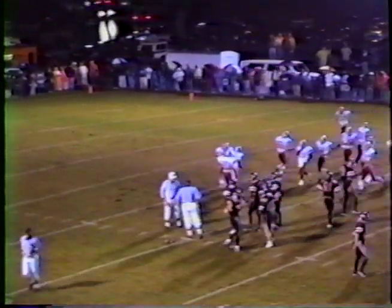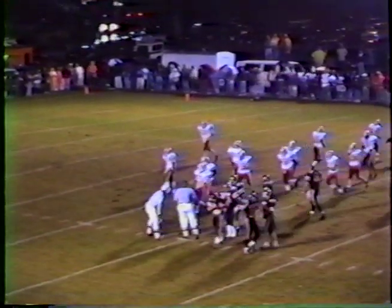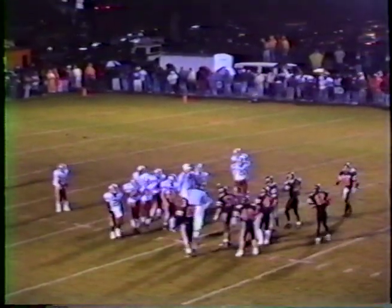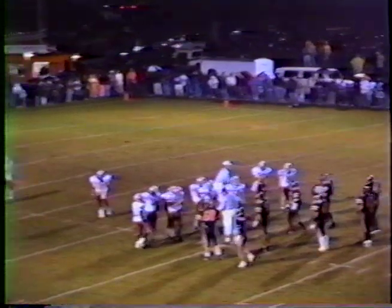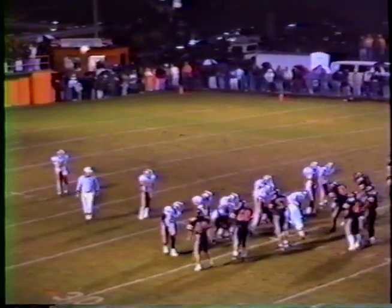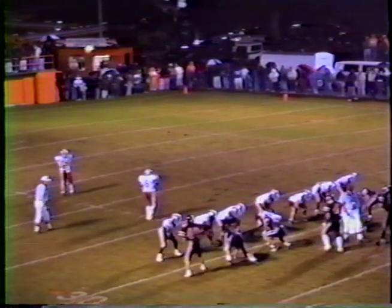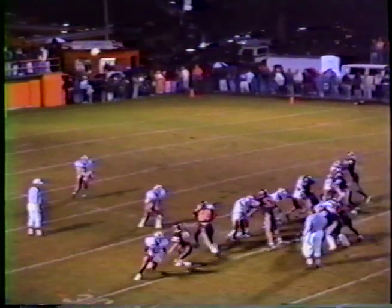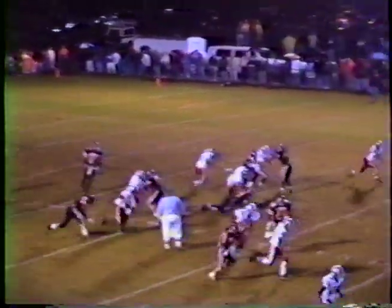In rain conditions like this, it could be a game of field position, and the Dragons scored early, and they lead 6-0, and it will not be one of those field position ball games with the conditions so poor. What really is the rain, of course, is the equalizer. It's going to equalize both teams when you've got two good ones. Oak Ridge has got to get something going in the running game if they're going to have anything to do at all in this game.